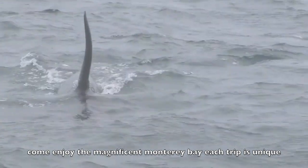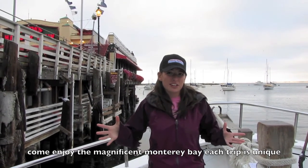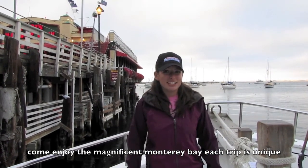And we've also got the rock stars of our bay, the killer whales. I'm talking about the wolves of the sea. We see these guys every now and again throughout the year, and it's definitely an extra special treat.